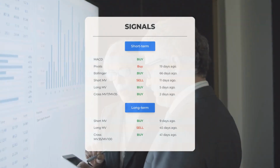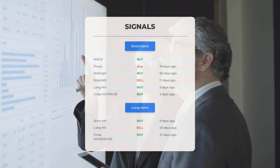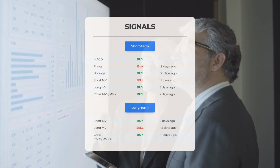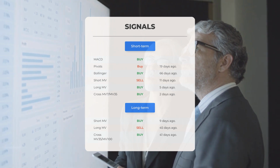Here are some other signals that may catch your interest. Moving average convergence divergence, it's a buy signal. Pivots, it's a buy signal that occurred 19 days ago. Bollinger, it's a buy signal that occurred 66 days ago.